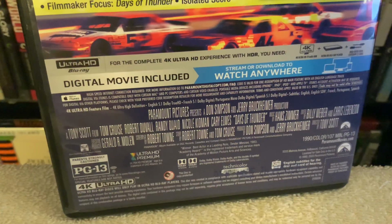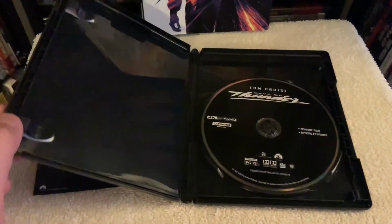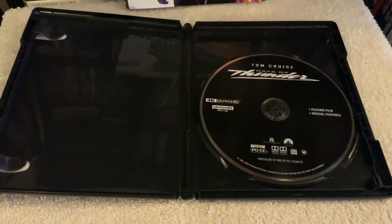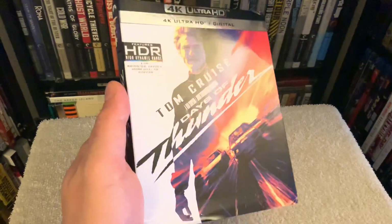Anyway, my point is when you give a film the proper treatment, you get great results, and that's exactly what we had with Days of Thunder. It looks excellent, and you'll especially appreciate all the detail and sharpness during the Daytona scenes, but overall, fine detail on faces and clothing is easily visible. This also features Dolby Vision, just like Top Gun and War of the Worlds. Those also include Dolby Vision as well.